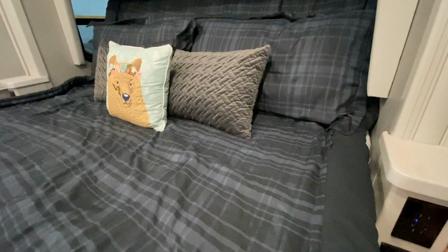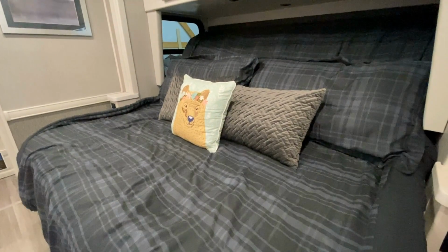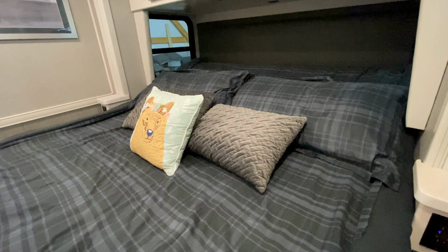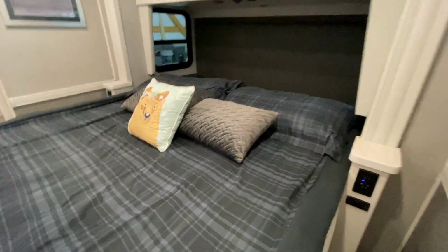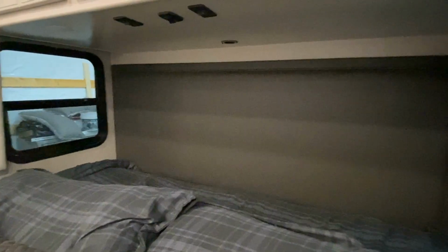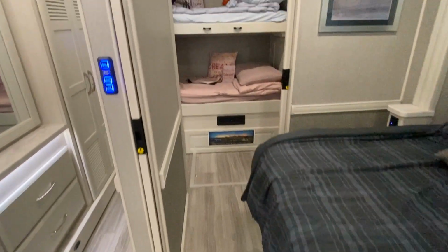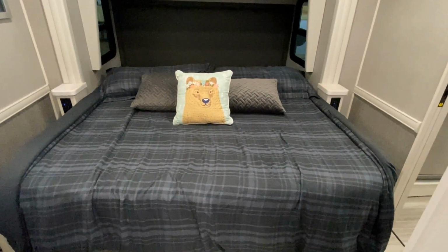All right, so here we go with the bed. Okay, as you can see, it's got a really nice headboard and 2 windows here. And so once it's out, there's still a little bit of walkable space. It's not as much as you had when it's up, but it works. And so that's what it looks like when it's down.